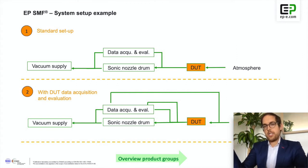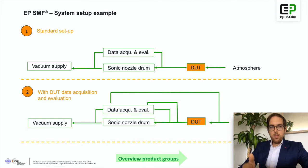For laboratories, it's not so needed because every test piece is different, so you don't connect directly on the test piece. But if you are a manufacturer which wants a fully automated, fully integrated test system, we make the option 2. The user only has to press the start button, the system makes all the rest, and the finished adjusted device comes out of the system.